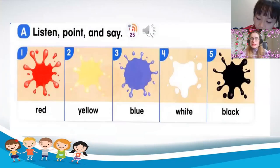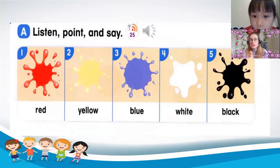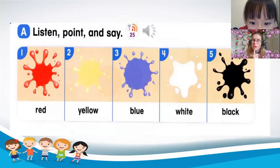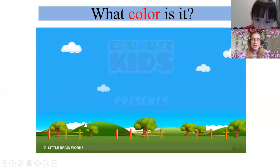Okay, listen and point and say. Page 14. Lesson 2. Colors. A. Listen, point, and say. One. Red. Two. Yellow. Three. Blue. Four. White. Five. Black. There we go. Page 14. Much better. Good job. All right, let's have a look at this video.